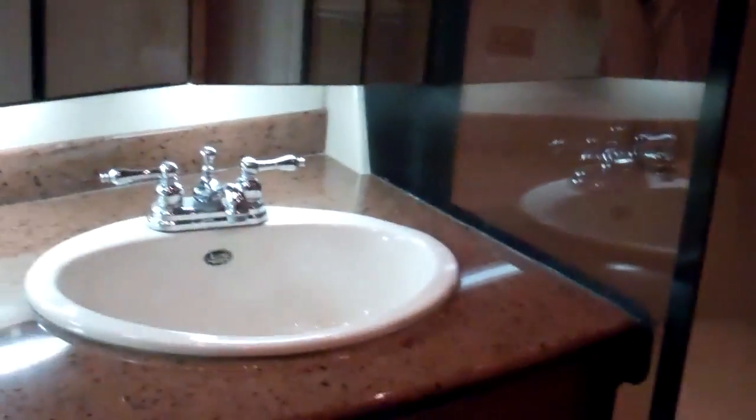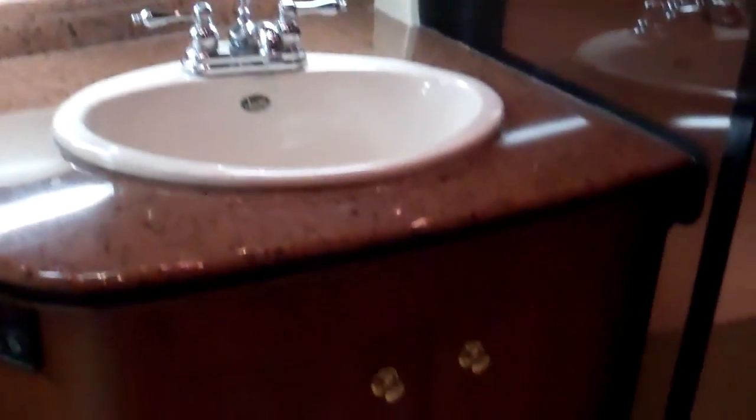As you can see, it features a large separate shower with seating, and next to that you'll notice a very large vanity, mirrored storage above the sink, as well as storage below the sink and the head.